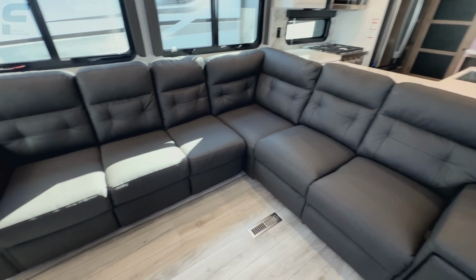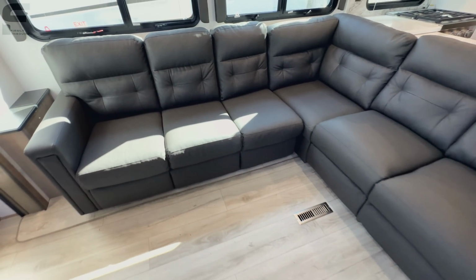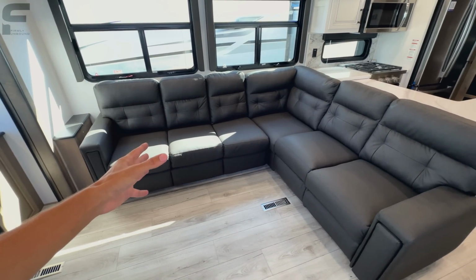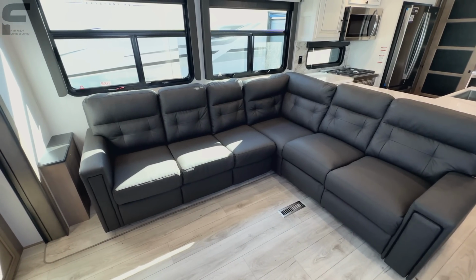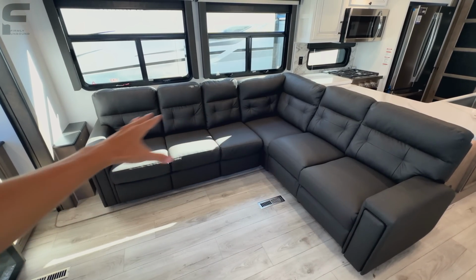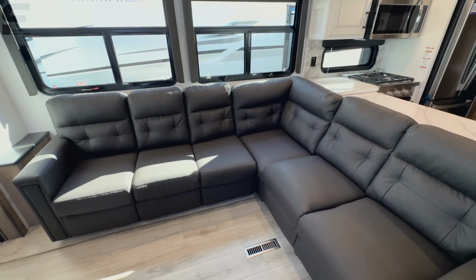And then I'm near certain this is going to be a trifold sofa. It is. So what is so cool about this too is this is going to pull out and make into a bed. And this is basically going to turn this whole entire space into one giant bed when you pull this out. I'm not going to take the time to do that right now because I am at a show, but when you pull this bed out, it is going to make one giant bed here in this living room area. So that is really exciting.